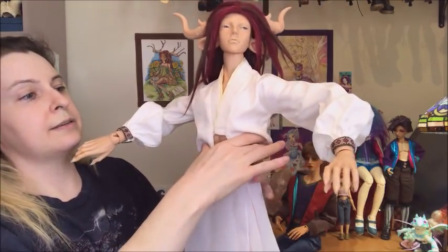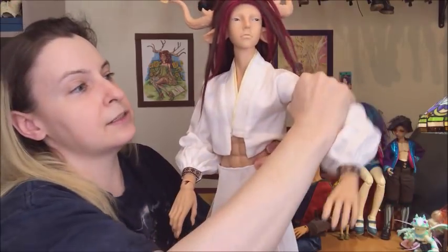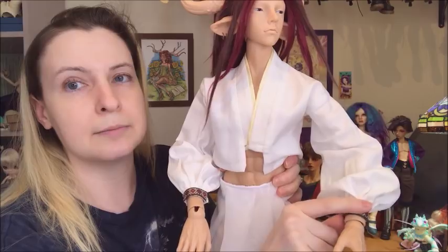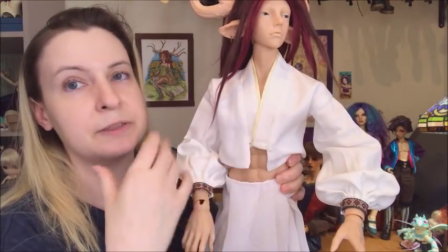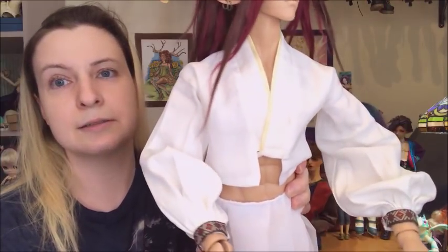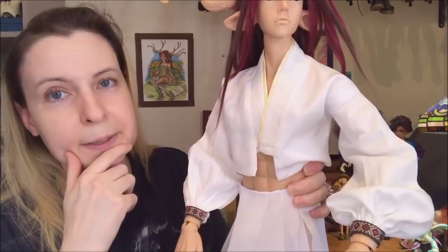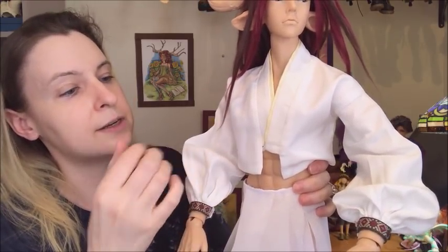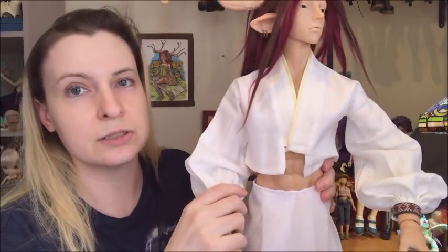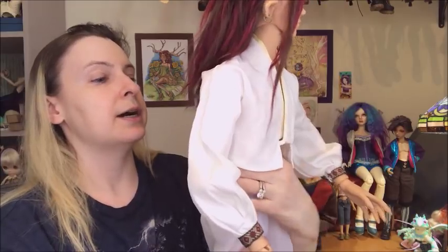This is the undershirt that came with his full set outfit, and it's just really gorgeous. The jacket that he came with that goes over this, or the robes, has this beautiful embroidered ribbon. But this is just gorgeous, and this is all fully lined, even the sleeves. It's just so gorgeous. I love long sole clothes so much.